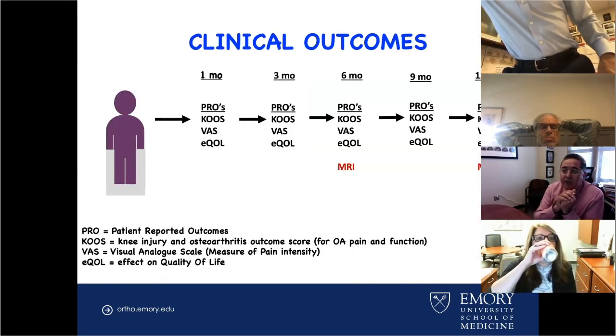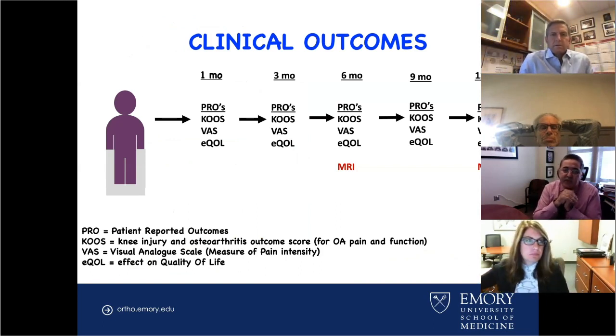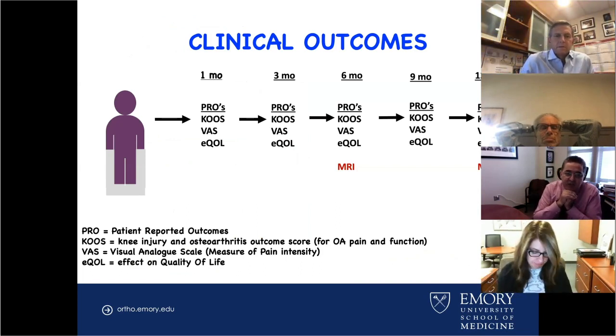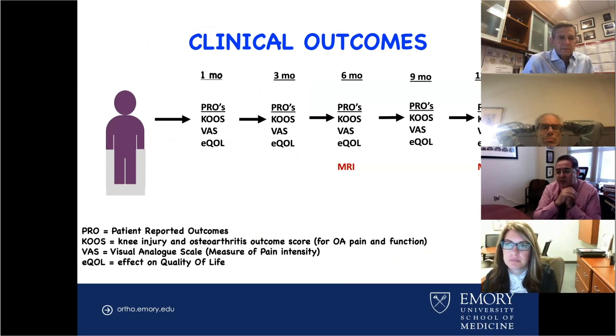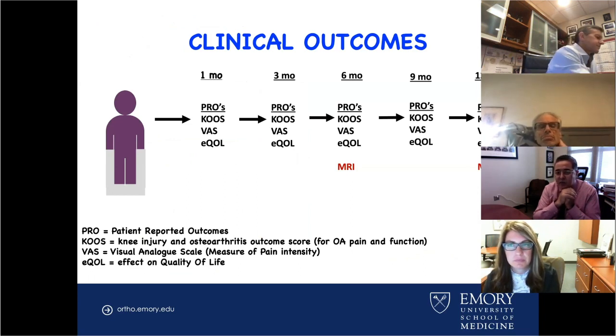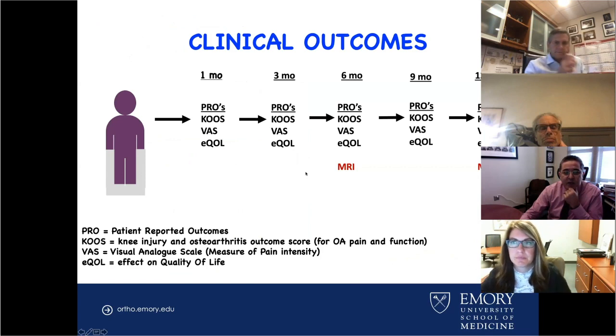The clinical outcomes that we're looking at are within 12 months, as I said previously. And so we have patient-reported outcomes, KOOS-BAS, and quality of life at 1, 3, 6, 9, and 12 months. And we are performing 2 MRIs in addition to the initial one upon diagnosis, 1 at 6 months and 1 at 12 months, so that we can do some cartilage mapping, hopefully.